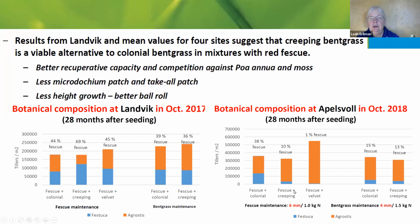And this just shows you, and they wondered about the botanical combination and what was going on. So using creeping bent grass in combinations with red fescues, because for years in a lot of Europe, they've only used colonial bent grass. They found with the creeping, they had better recuperative capacity and competition against Poa annua and moss when they had creeping bent with the red fescues. And this was a 50-50 blend of chewings and slender creeping red, I should tell you that. They had less microdochium patch and take-all in the combination, less height growth and a better ball roll. And that's kind of what you guys are looking for, is you want your customers to be happy.